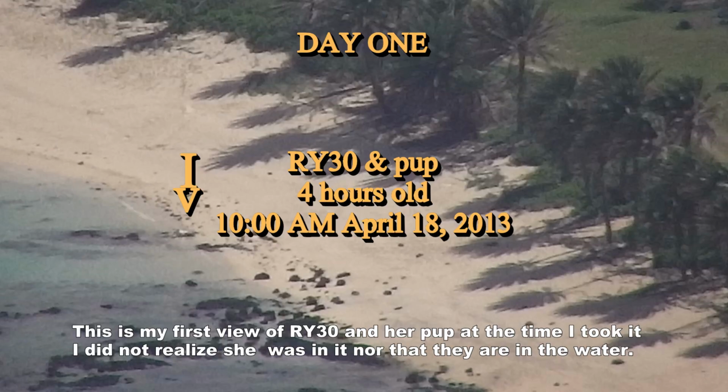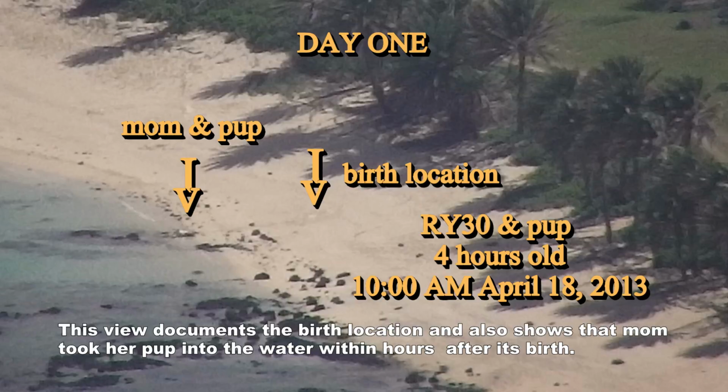This is my first view of RY-30 and her pup. The time I took it, I didn't realize she was in it, nor that they are in the water. This view documents the birth location and also shows that mom took her pup into the water within hours after its birth.